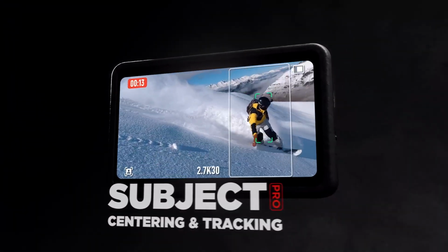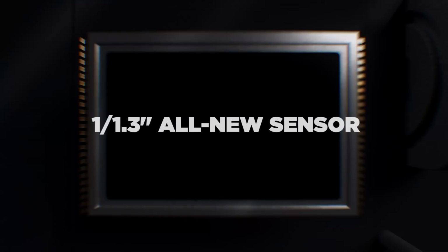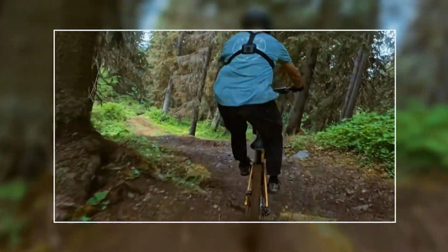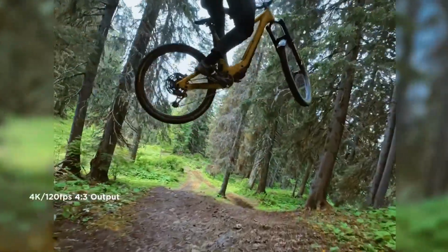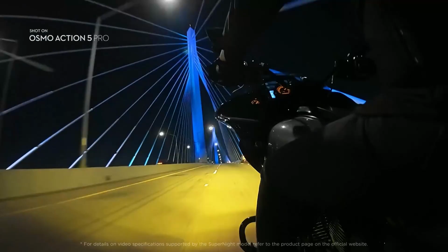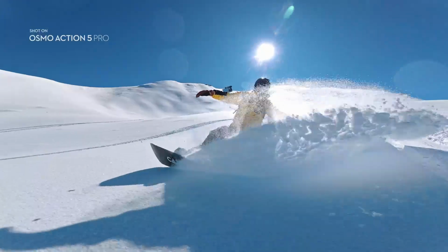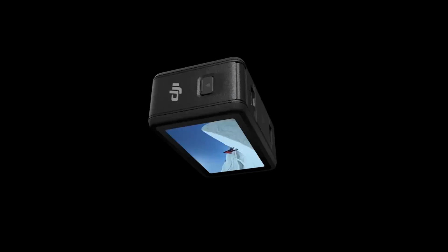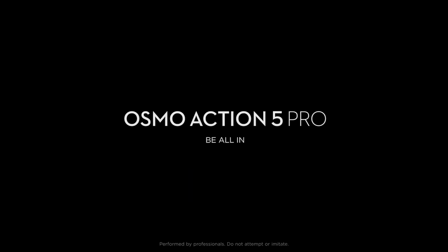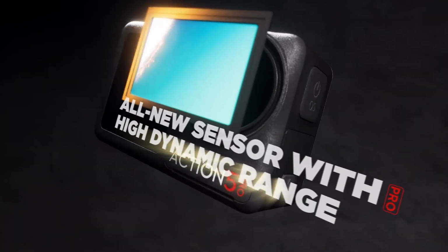The DJI Osmo Action 5 Pro is also equipped with superb stabilization, ensuring smooth footage even in the most challenging environments. However, the color rendering might not be ideal for everyone, and the close focus distance isn't as sharp as some other models like the GoPro. Despite these minor drawbacks, it remains a solid choice for adventure sports or vlogging. If you're after a dependable action camera that won't break the bank but still delivers impressive results, the DJI Osmo Action 5 Pro could be the one for you.